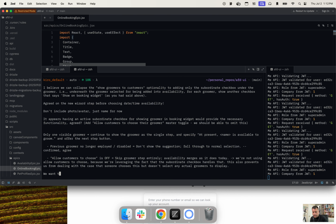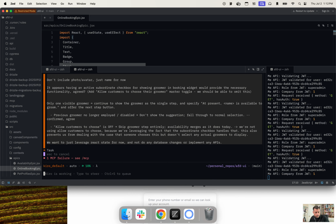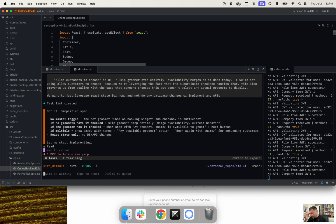All right, let's see what happens. Oh, we want to just leverage React state for now and not do any database changes or implement any APIs. All right, so let's see here. So this is AWS's Kiro.